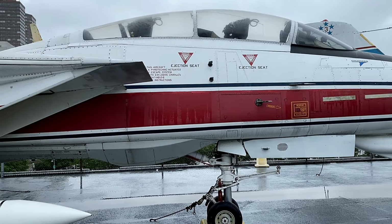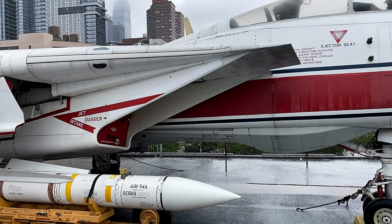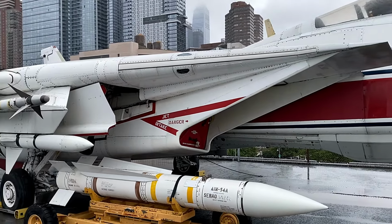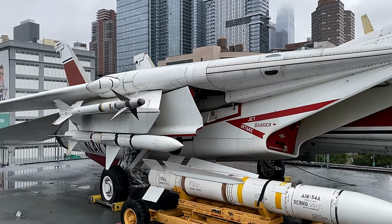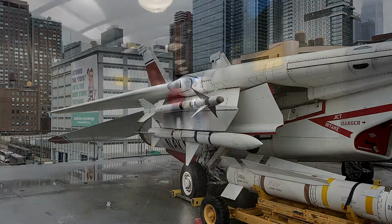The F-14 Tomcat spent nearly 40 years as the Navy's premier fighter and was, of course, immortalized in the classic Tom Cruise film Top Gun. This aircraft was designed specifically to carry and efficiently deliver those AIM-54 radar-guided missiles.